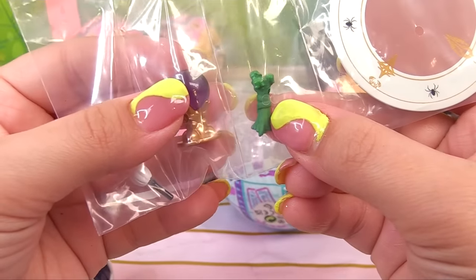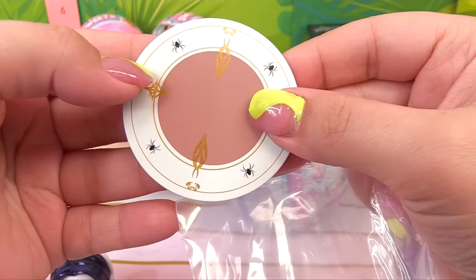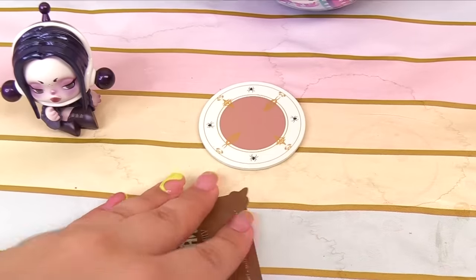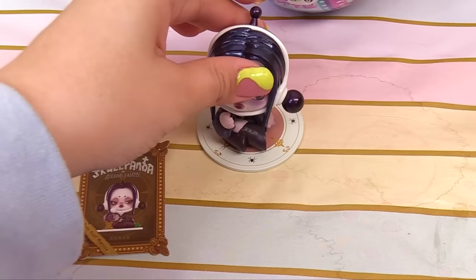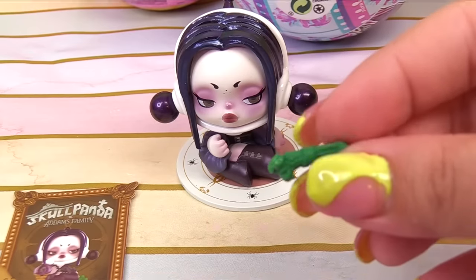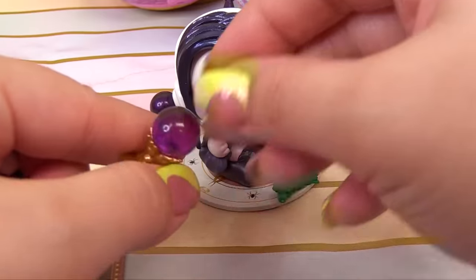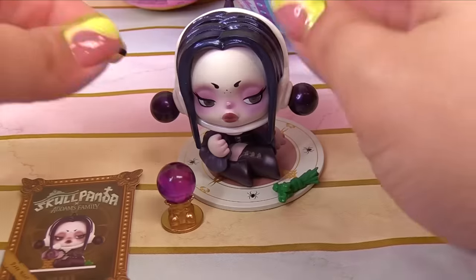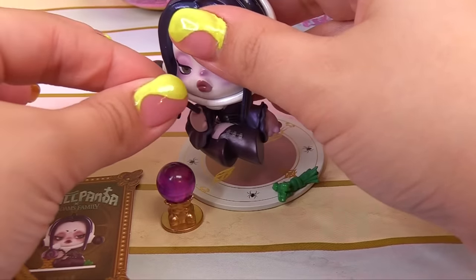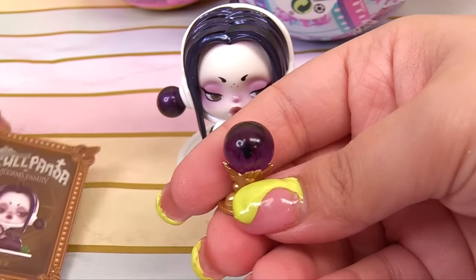And she also comes with artichokes, plus this really cool placemat. It's actually really hard. I thought it was going to be paper. Okay, Dark Knight Morticia. Here's her card. Let's place her on there. Silly me. These aren't artichokes. It's the roses she likes to snip the tops off. So she just likes to keep the stems. Here's her cool magic ball. And I guess she's doing her makeup. There you go. Ah, there's even a spider on this ball.